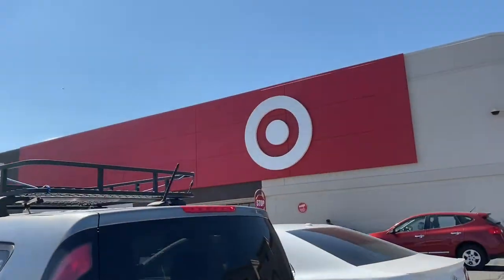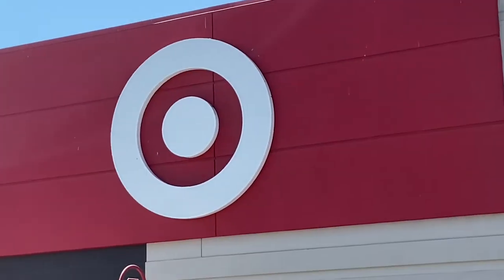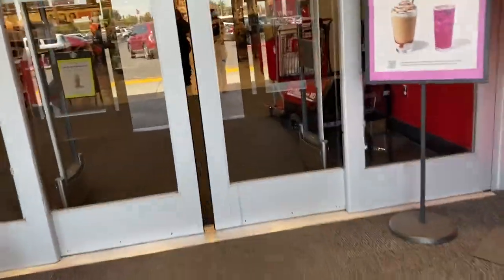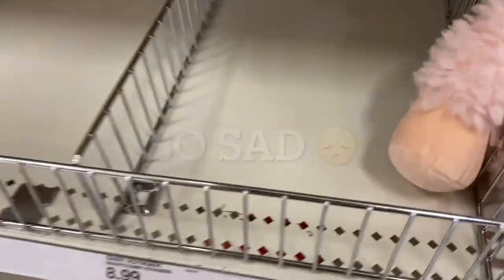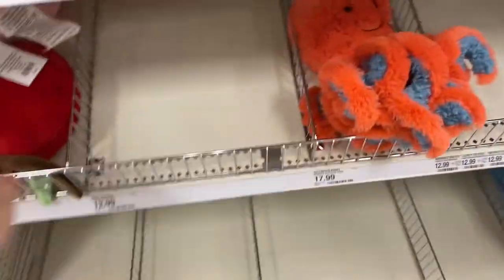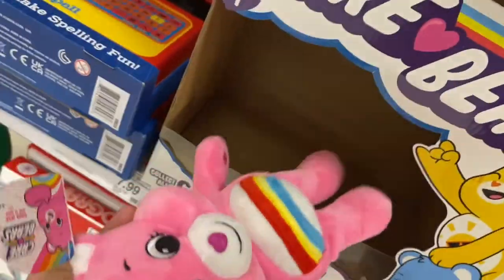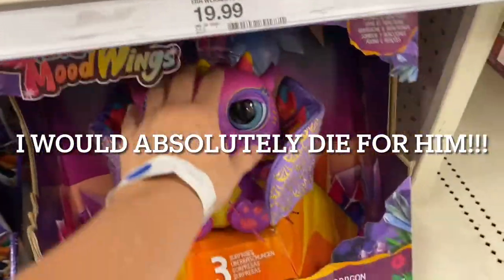Target time. This is so cute though. What the heck? Look how cute this is. Yeah. No Squishmallows, but they got Care Bears. Oh my god, it's so cute. Are you kidding me?